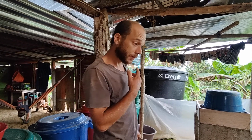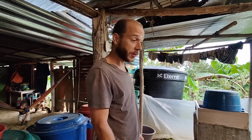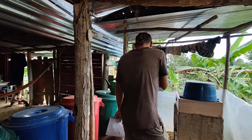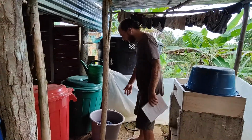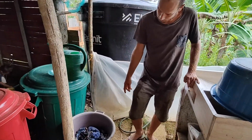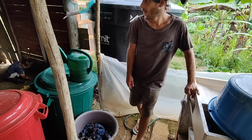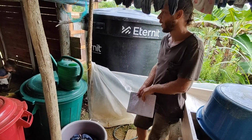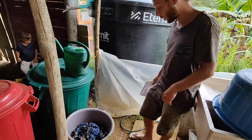Yeah, and another big point is, of course, if we have water problems, we have to use it wisely. We have to save water wherever we can. So, for example, here you can see, this is how we are washing our clothes by hand, and with as little water as possible.